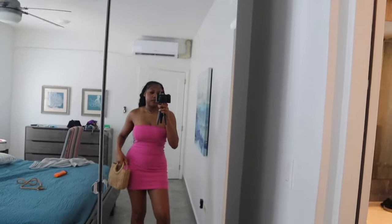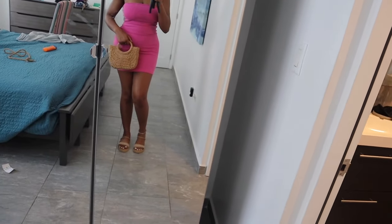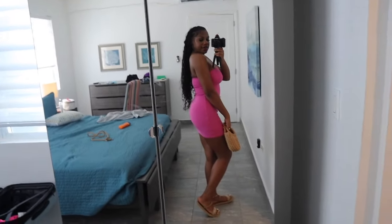Just this cute pink dress from Zara. My sandals to match my bag.